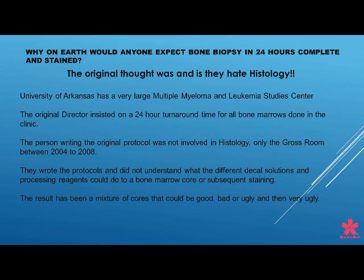The problem we looked at was that it's a pretty quick turnaround for bone marrow, and to do them correctly. The person writing the original protocol was not involved in histology, was only in the gross room between 2004 and 2008, and wrote most of the protocols from what they read online or in books. They did not understand the differences in decal solutions, processing reagents, what processing reagents could do to a bone marrow core, or what it could do to subsequent staining. The result had been a mixture of cores that could be good, bad, ugly, and then very ugly. And some of them really were, because they were just doing everything by guess, to be honest.